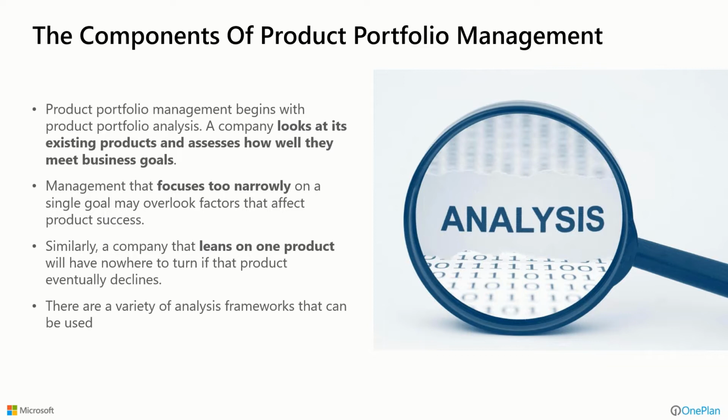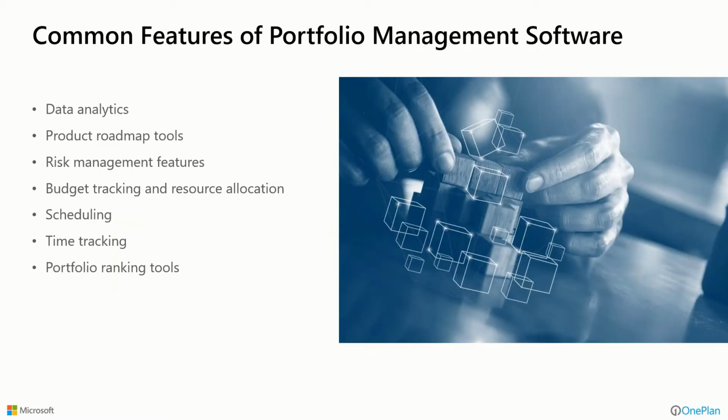Now, there's a variety of analysis frameworks on how to analyze these things, and we're not going to go into that here today. But it's not a one-size-fits-all approach, depending on the type of product and the industries that you're in. So we're going to talk about software and solutions today. Common features of overall portfolio management software usually include the data analytics piece, some product roadmap tools for product management, risk management features, budgets and resource allocations, scheduling tools, and time tracking. And there are also portfolio ranking tools to help prioritize things as well. So those are some of the common things that we see.